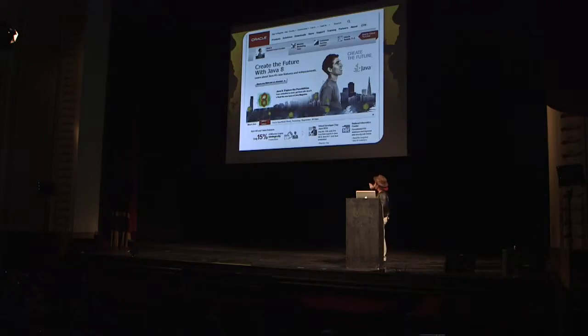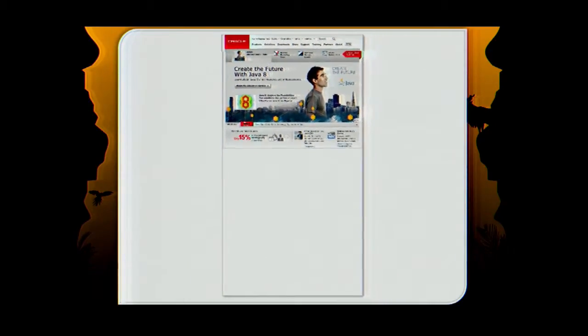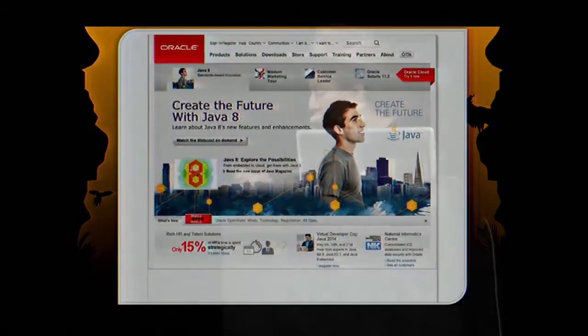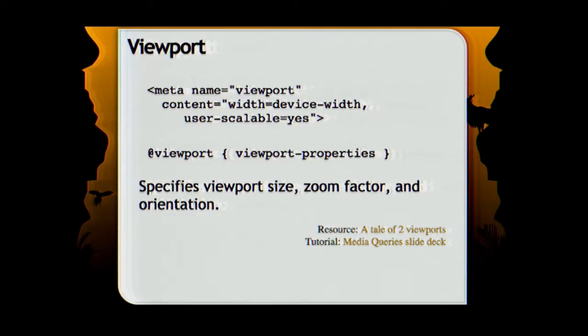Okay, so this is what we originally had. We had these sites, and when we checked them on mobile phones, this is what they look like. It just shrank down because by default, most devices think that if you don't tell a mobile device what size your website is, it's going to think it's 980 pixels wide, and it's just going to scale it down. So the first step to making your site more usable is basically put the viewport meta tag in.